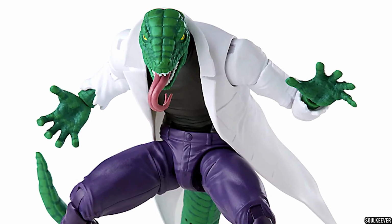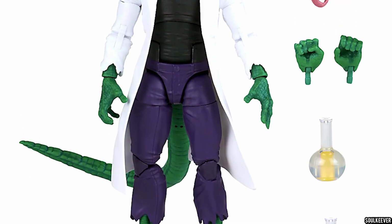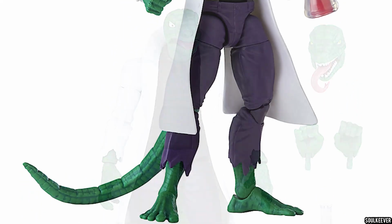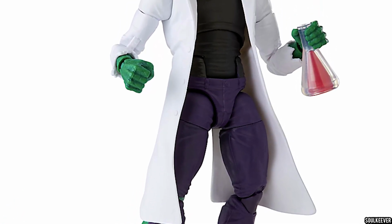He came with a bunch of really cool accessories, like, of course, his tail. This one is notable for introducing a bendy tail, and the articulation on this one was pretty good, I do have to say. The only thing I didn't like about him was perhaps his ankle articulation, but other than that, everything felt pretty solid here.